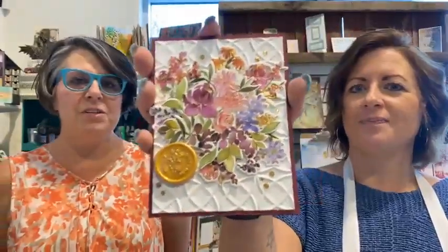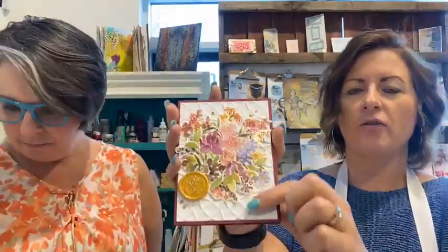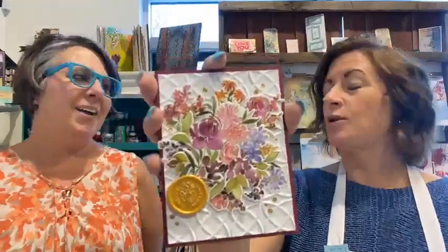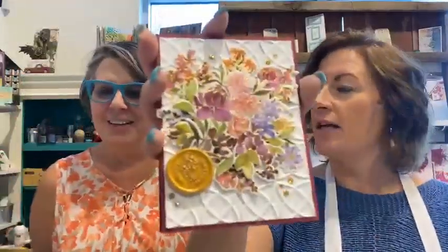Gorgeous. So fun. I'm a huge fan of Pink Fresh Studio. I love how everything coordinates so wonderfully. I also have some Pink Fresh Studio gems on there. But yeah, I'm just loving the wax seals. They're slightly addicting. Very addictive, because you're not going to sit down and just make one. You're going to sit down and make like 20. And try different color combinations.